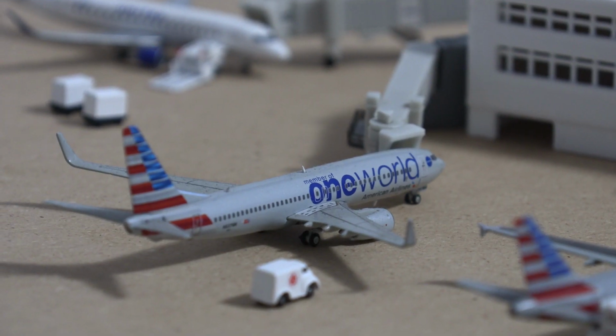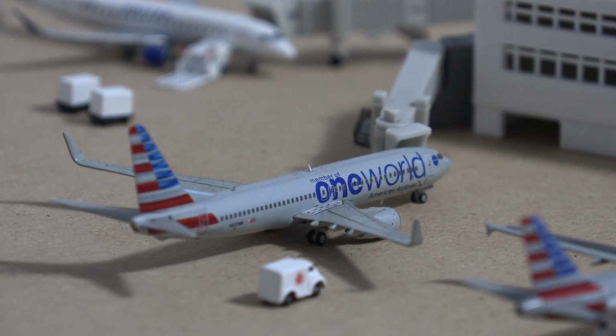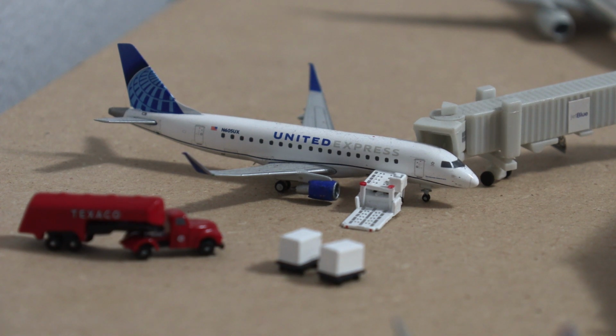Right here we have an American Boeing 737-800. This is in the One World livery and will be pushing back in about 10 minutes for a departure flight out to Charlotte. Right here we have a United Express Embraer E175, just getting some passengers, fuel, and cargo loaded on before it departs out to Washington IAD.